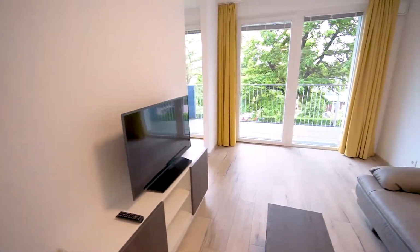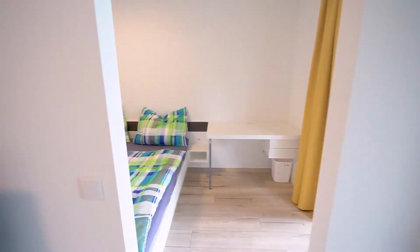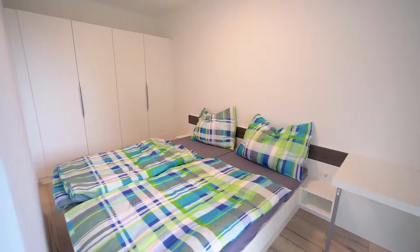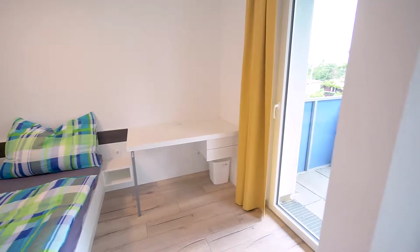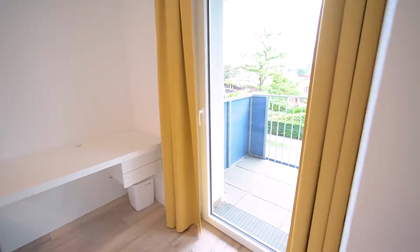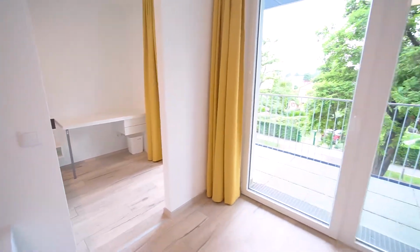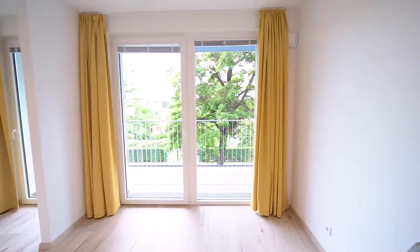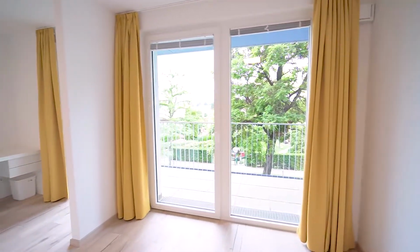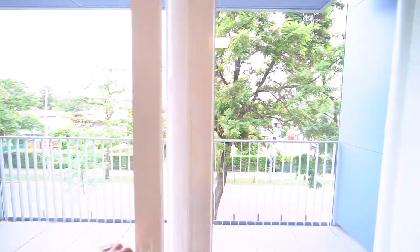Going back to the living area, you can come into the bedroom from this side as well, where you have a table for studying or work or whatever. And here you can come out to the balcony. Going back to the living area, this large window that we saw when we came into the apartment is also a door, so you can get out on the balcony as well. Let me just open it up.